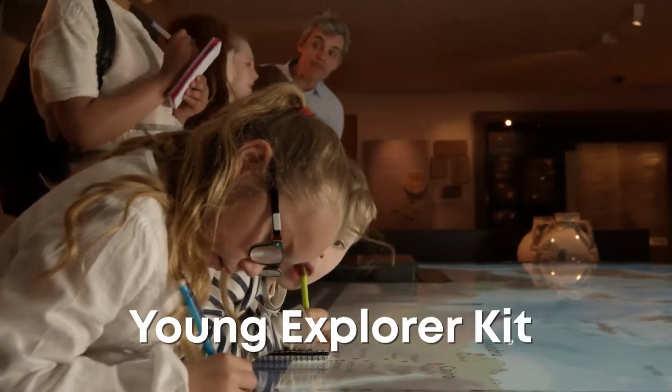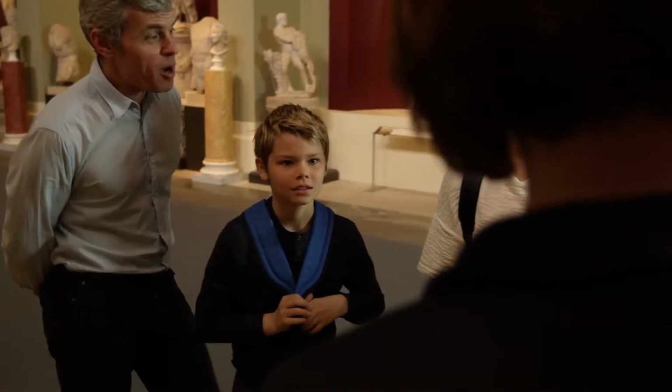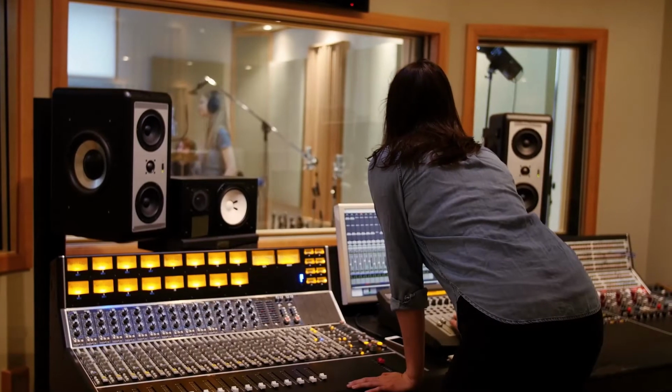There's a Young Explorer kit available to keep younger kids entertained. It contains questions and activities to do as you move around the museum, and it's free. You can also visit the famous recording studio RCA Studio B while you're there.